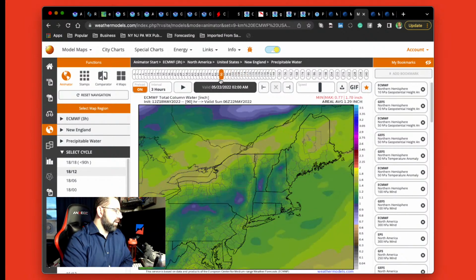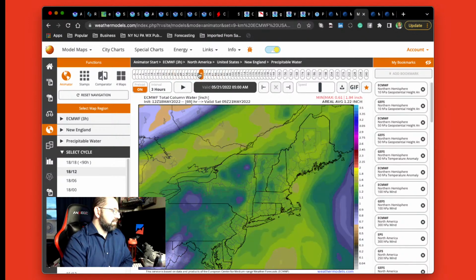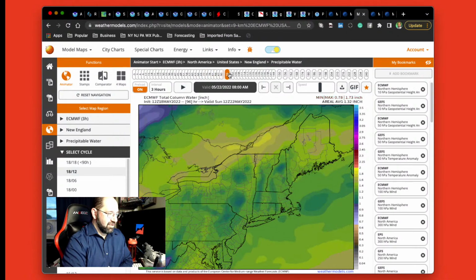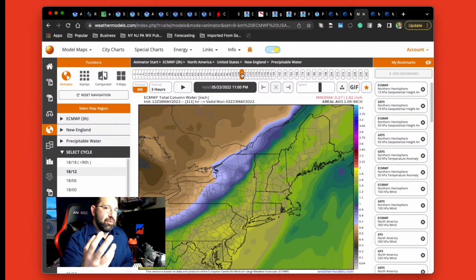And this whole environment, starting on Friday, if we want to backtrack here, it's precipitable water values basically hanging around 1.5 inches until we maximize the cold front, pushing us up to 2 inches. So this is a very humid environment.